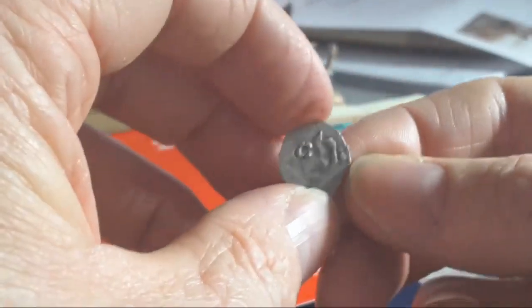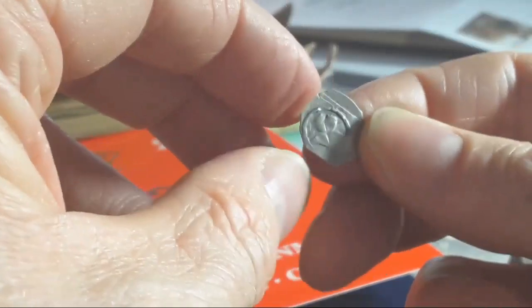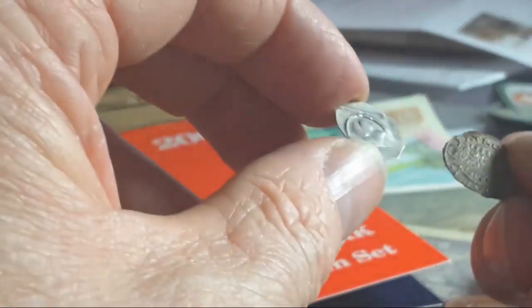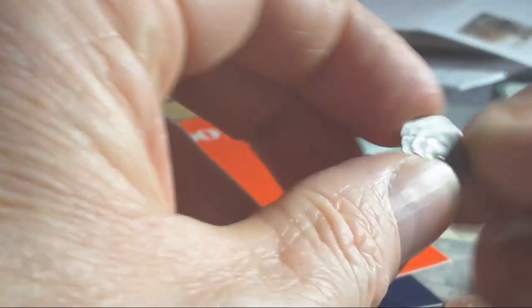And here I have another one. This is a Bavarian Pfennig coin. I've made a video on this. This is supposed to be a helmet. As you can see, it's quite primitive. It's about, I think, 12th century. This one is later, a lot better.